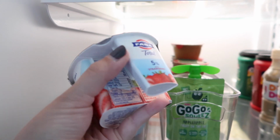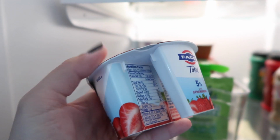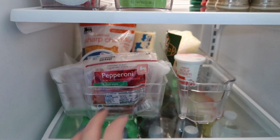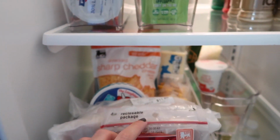And literally this little section right here is fruit. So you just pour it right into your yogurt and literally it's the best breakfast ever. And it's really filling, honestly. It's thick yogurt. Then right here we have this little bin and it's full of all of our lunch meat, pepperoni, and cheese.